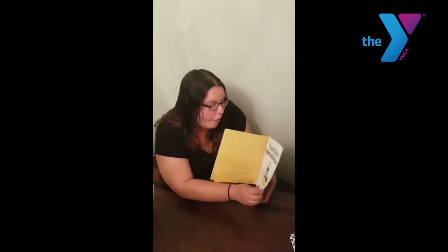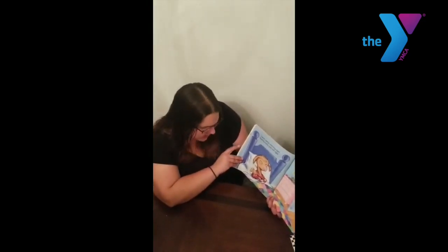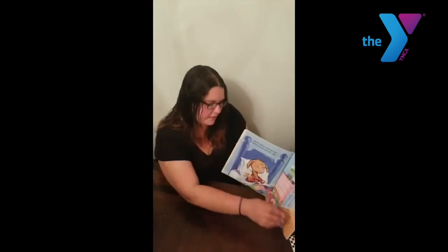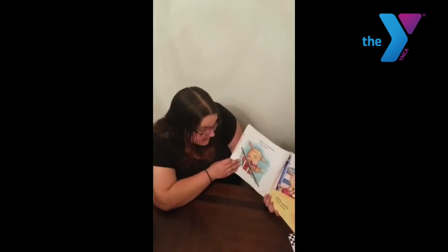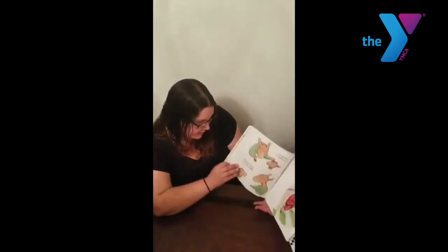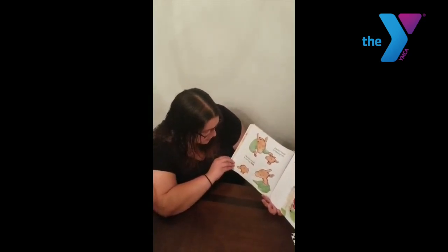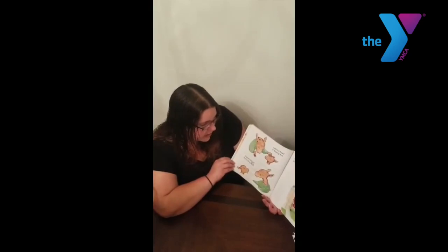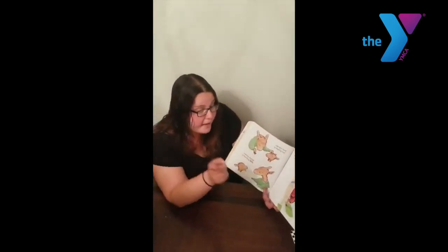Llama Llama Home with Mama. Llama Llama Morning Light, feeling yucky, just not right. Down to breakfast, tiny sneeze, sniffle, sniffle, tissues please. Llama's head is feeling hot. Llama's throat is hurting lots. Achy fever, stuffy head. Llama, llama, back to bed.